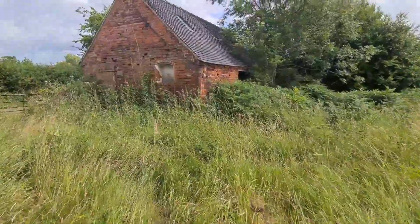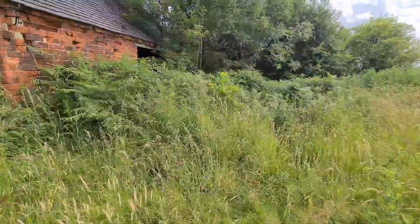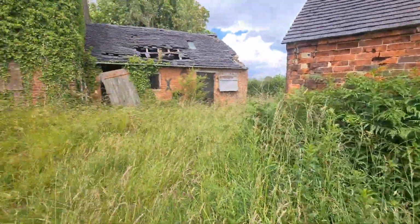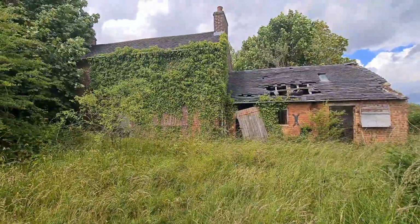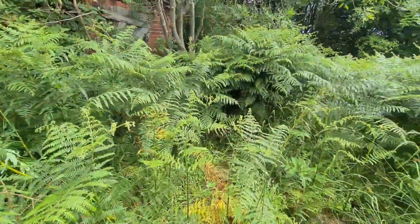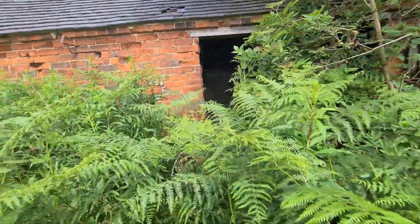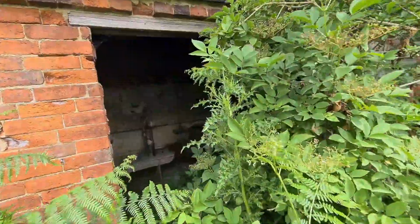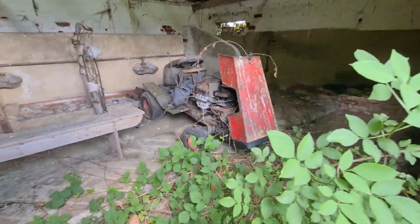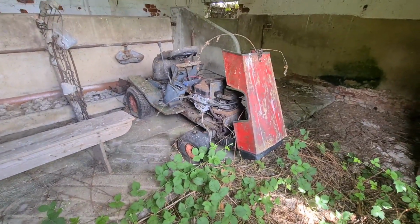Yeah, so there isn't much left of this really, folks, now. We'll have a quick look in here if we can. So overgrown. Look at that for a house. Something else, isn't it? Absolutely shocking. I can smell oil, so there must be something in here good. Oh wow, look at this. An old digger, old tractor or something, or lawnmower, one or the other.